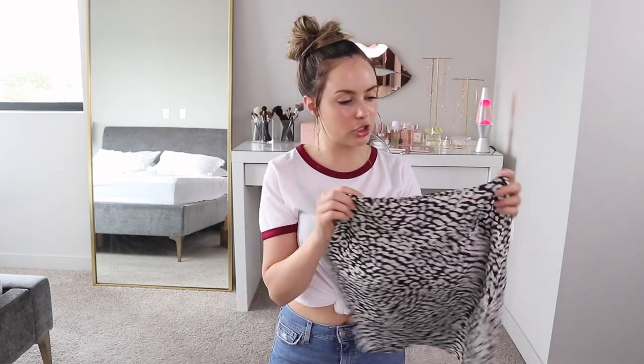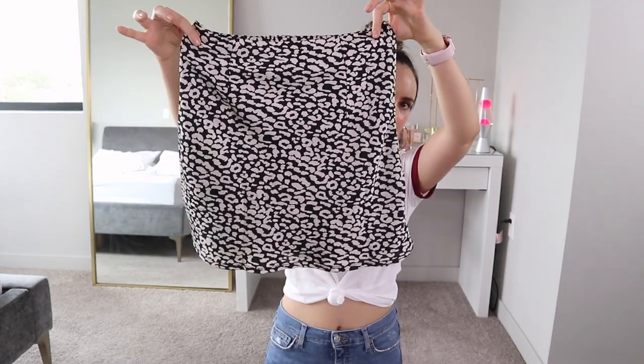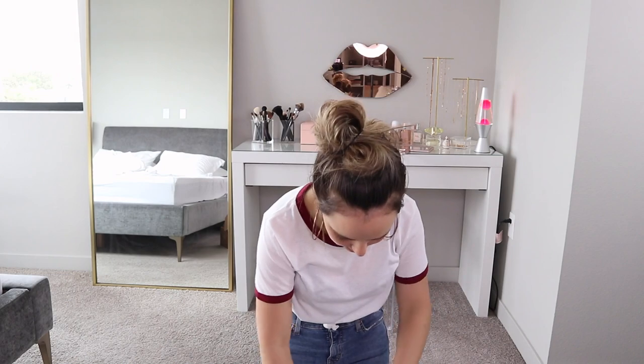I actually have not shopped at all this year. Besides those workout clothes that I bought a few vlogs back, I have not bought any clothes this year, so I really need to do some summer shopping. So I'm so excited about this. It's like a black and creamy color. That is so adorable. I can't wait to try these things on.